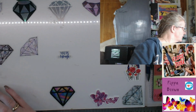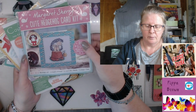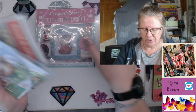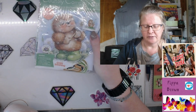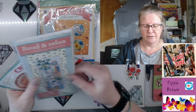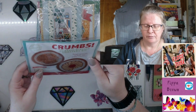Last lot of patterns. These are the freebies that came with the magazines. So you've got Ed Hedgehog from Furry Friends, Margaret Sherry kit. Sorry, that's not Ed Hedgehog. That's Margaret Sherry. This is Ed Hedgehog, Country Companions, Furry Friends. Then you've got Hello Honey card. You have the gorgeous bookshelf with the plants and the cat. Any cat I've known has eaten the plants, so I can't have plants.